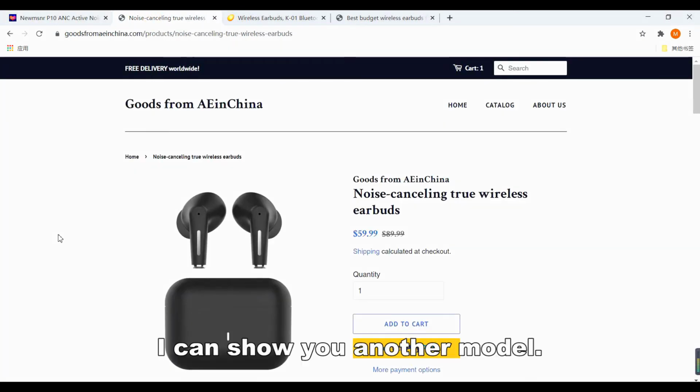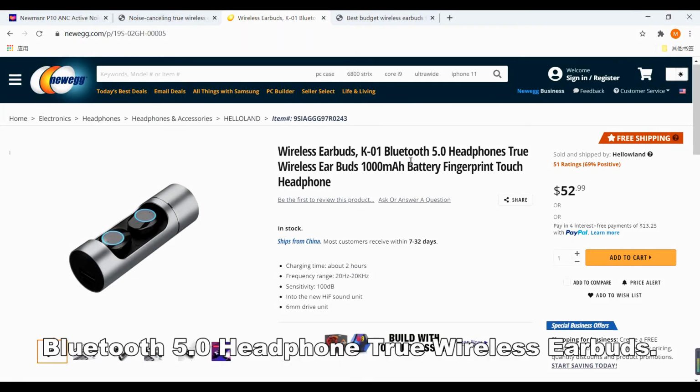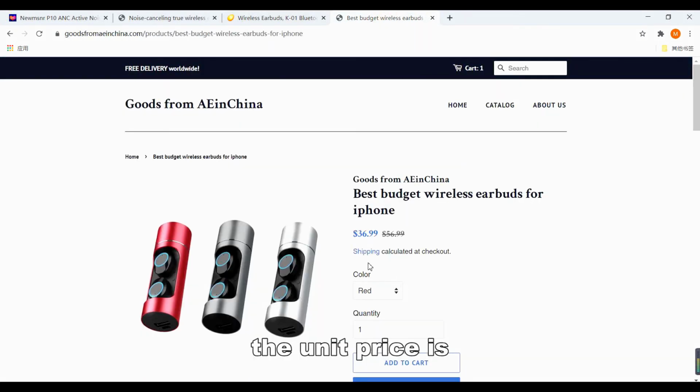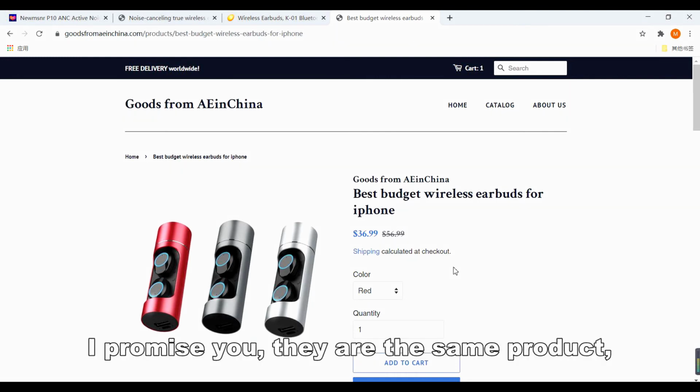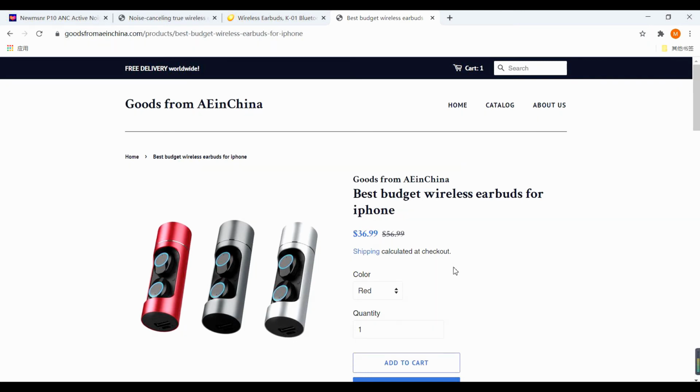And I can show you another model. This model, K-01, Bluetooth 5.0 headphone true wireless earbuds. The selling price in Newegg is $52.99. The same model in our Shopify store, the unit price is $36.99 only. I promise you, they're the same products, the same wireless earbuds produced by our factory.